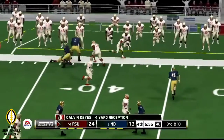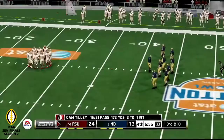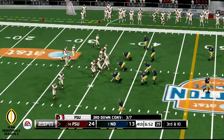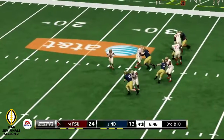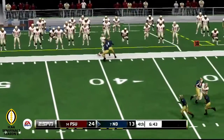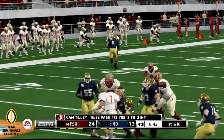Throws it to the halfback on the screen. He's pushed out of bounds around the 36-yard line. Third and 10 coming up. Ball on the 36-yard line. Throws out and a leaping interception by the corner. It looked like the pass was sailing out of reach, but he just climbed the ladder and made a spectacular interception.